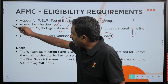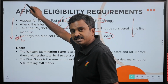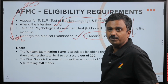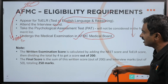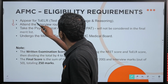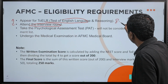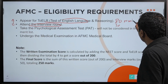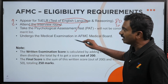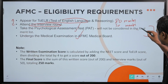So these 4 happen where? At AFMC Pune. Registration is at MCC. After that, there is no choice filling, nothing at MCC. You directly go and attend AFMC Pune if you are in the first 2000 or the list that they call. So how is the score calculated? Among these, you have the Test of English language and the interview. These two have marks: this has 80 marks and this has 50 marks. So totally you will be evaluated on 80 marks plus 50 marks. You need to clear this and you need to clear that. No marks are taken into consideration for preparing the merit list, but you need to pass these.